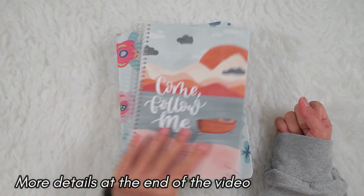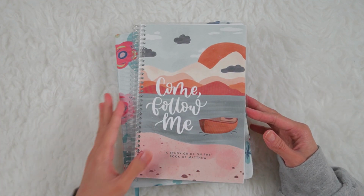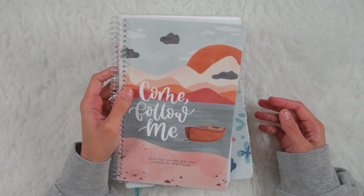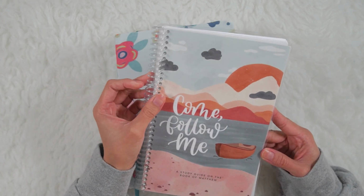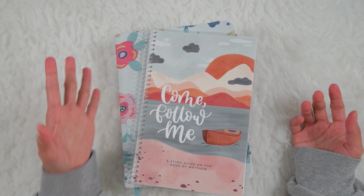So I made it from scratch. All the questions came from my personal Bible reading. I did it from scratch, laminated it, everything. I'm hoping to share my process eventually.